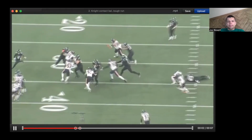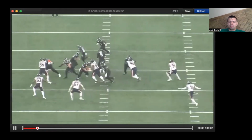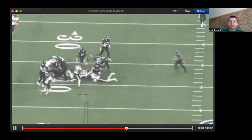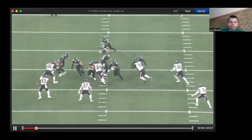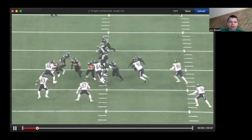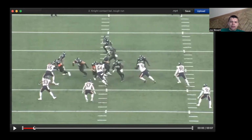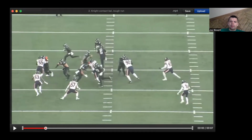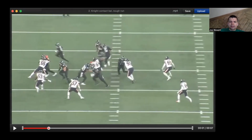So we have, was that mid to outside? Yeah, I'm actually much more mid to inside than outside zone here. This is where we're seeing some of his contact balance and how tough he runs here. So as he takes the handoff, he's going to read the outside. Outside's getting kicked out. I think he peeks outside first, then his eyes are going to go to the inside.